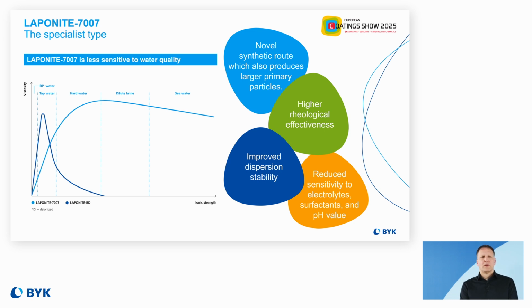I think you all know LAPONITE RD, which is at the moment the benchmark for metallic orientation in waterborne systems. With our latest development, LAPONITE 707, we have developed an additive made with a different production process. By this, we are able to get larger particles, which give you additional benefits in your formulation, where you may struggle with LAPONITE RD.